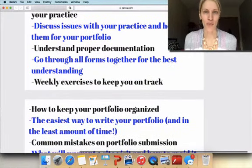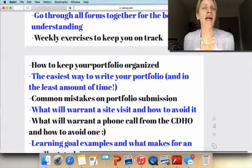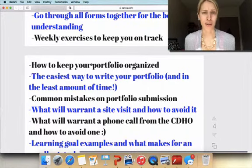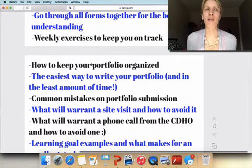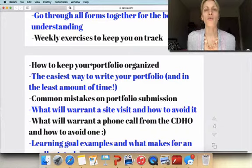And the best part, the most exciting, is weekly exercises. So I will teach you what you should be doing per week to keep you on track. Because like I said, if it takes you a year to do your portfolio, something's wrong. It should take, though, a good couple months, but it depends on how much you are working at it. If you work part-time, you'll be able to spend more time on it and you'll be getting it done faster. If you work full-time, you might only be able to work on it on the weekends.